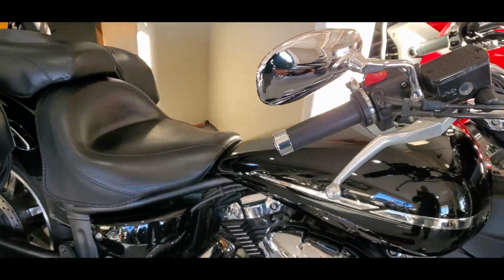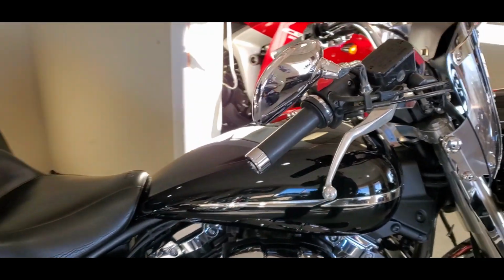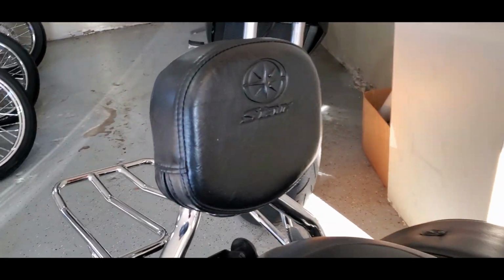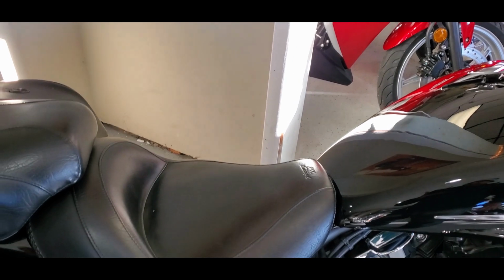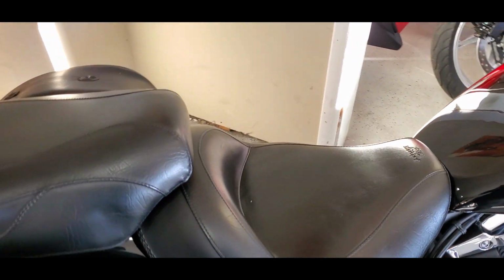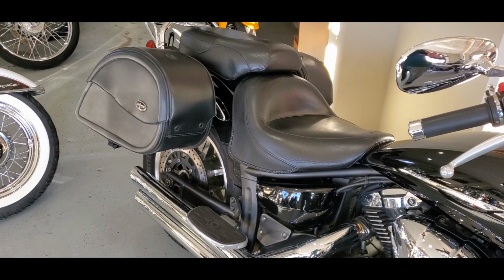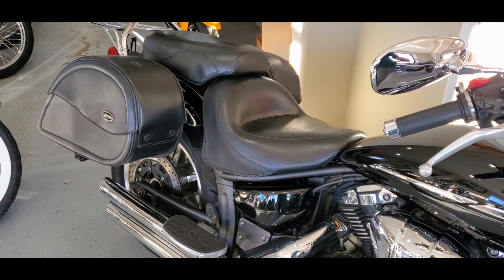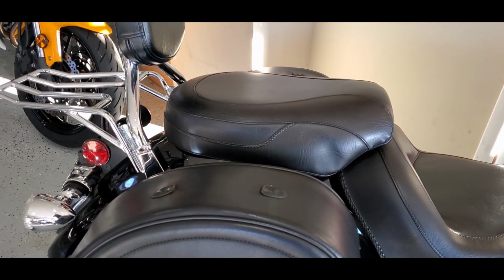But other than that, that's pretty much it. The floorboards are stock. The passenger backrest is also a Yamaha VStar product. And the one other really great thing about this bike is it does have a Mustang saddle. Perhaps one of the most widely used saddles on a bike is going to be any of the Mustangs. They're probably the most comfortable that we've seen.